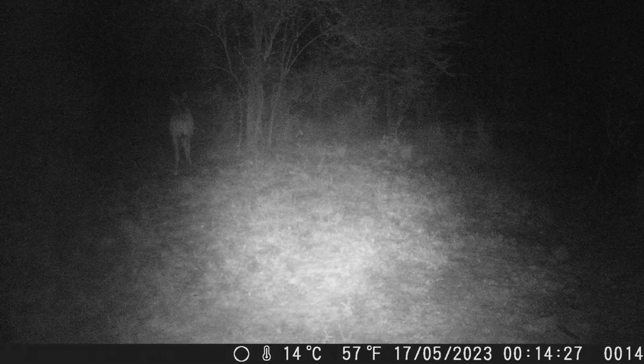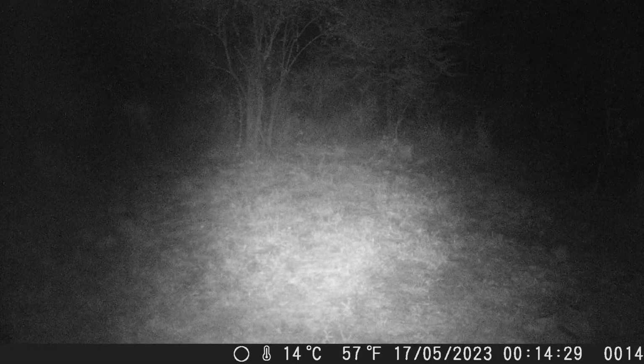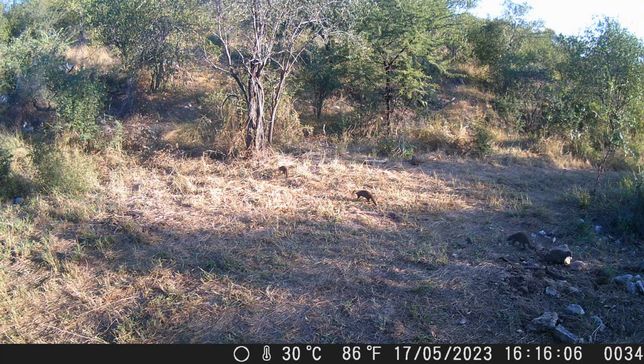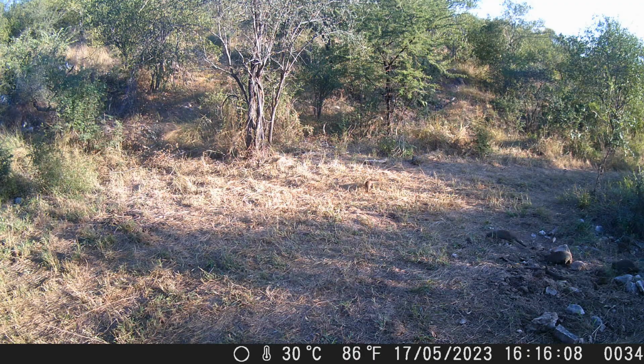Yeah, warthog and kudu doing a quick dash past. And the gang of banded mongooses get around.